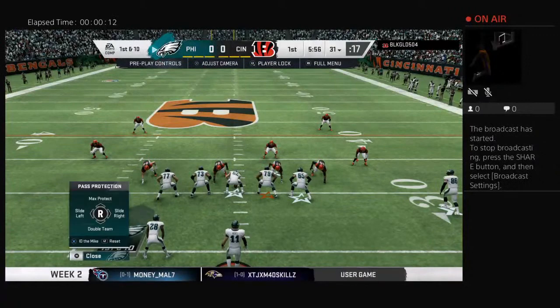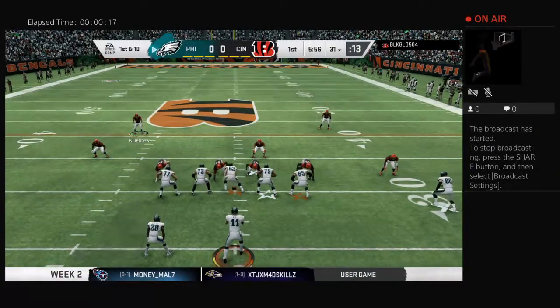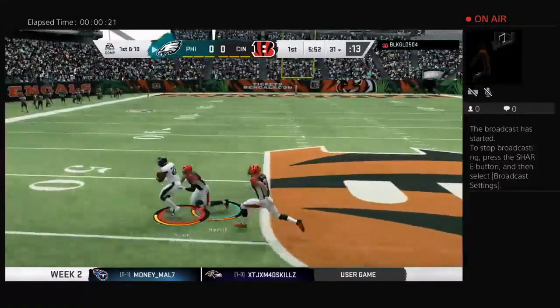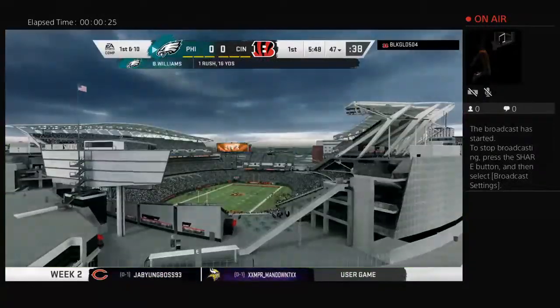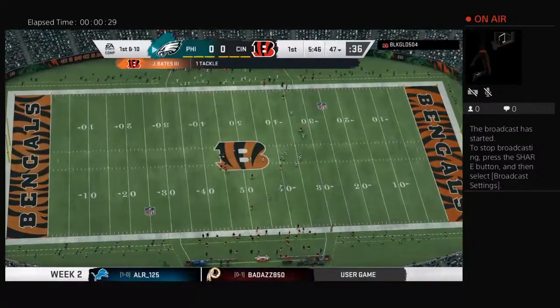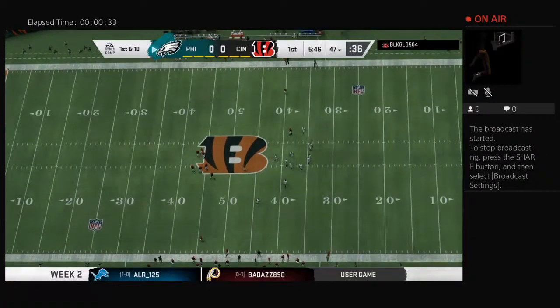Line of scrimmage, the 31 now on 1st and 10. They'll run with a backup. This is Williams, and he's able to get this one across the 45 before he's brought down. It's a gain of 16 and an Eagle first down. And that's a run that'll energize an offensive line. They'll take that one all day long.